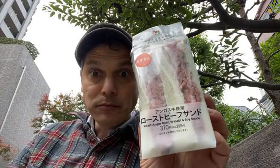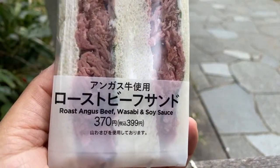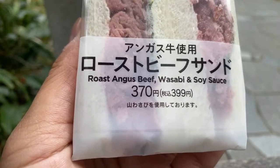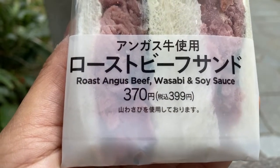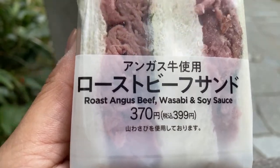Next up. Wow. I have tried this before, but they've taken, I thought it was roast beef, and it is. But it's roast Angus beef because Wagyu would be just too oily. So Angus beef does pretty good when it's roasted. Wasabi and soy sauce. I've never seen this before. I just picked it up. They've added in wasabi and soy sauce. So this is going to be pretty interesting.